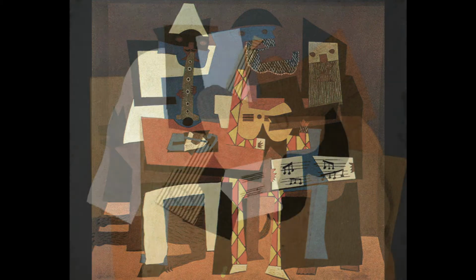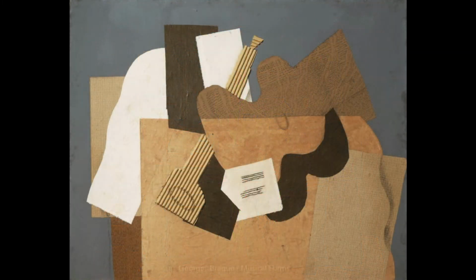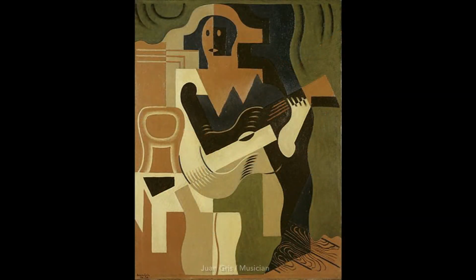But surely the same could be said of works by other cubists, among them Georges Braque and Juan Gris. They and other cubists were essentially devising variations on the theme of embedded figures, an approach that is all but identical to disruptive camouflage.